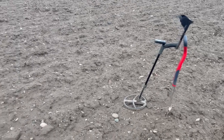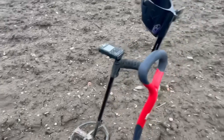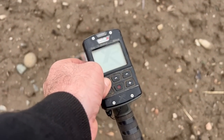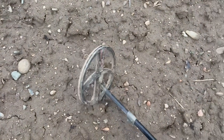So welcome back to the Gold Noble field. As you can see, it was ploughed a good few months ago. It's not got a crop in it at the moment, and it's had about 3 months to settle. We've barely metal detected it since it got ploughed. Came out the first time and got almost nothing.